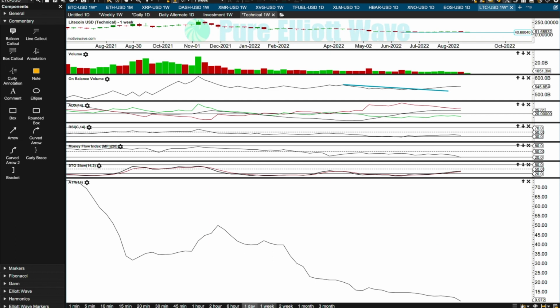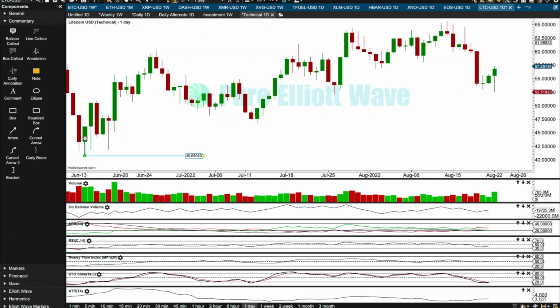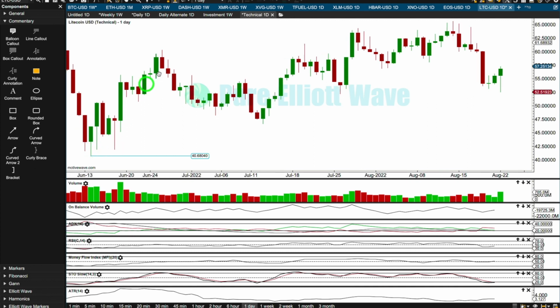Let's look at the daily chart level. Here's the low on the 14th of June 2022, the low 40.6804. There is a piercing pattern here, and there's a series of bullish long lower wicks, so unsurprising there was some upward movement. At this high here, this is a shooting star bearish reversal candlestick pattern, and here's a bearish engulfing candlestick pattern, and we've got a series of bearish upper wicks, so unsurprising we're getting downward movement.